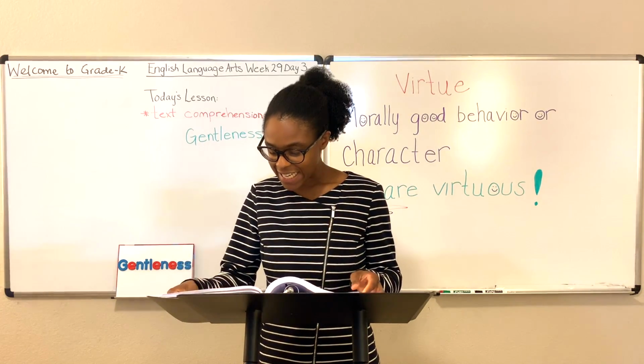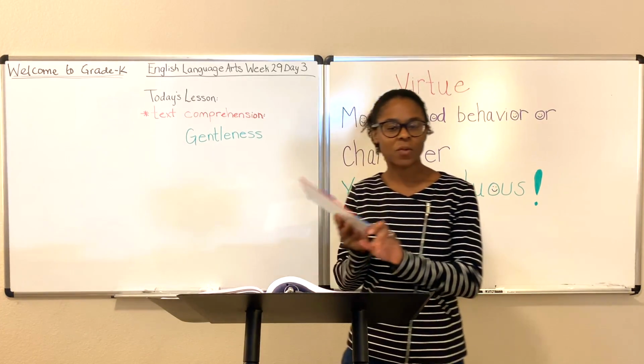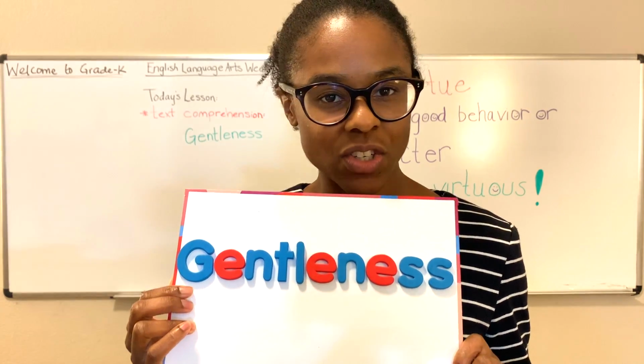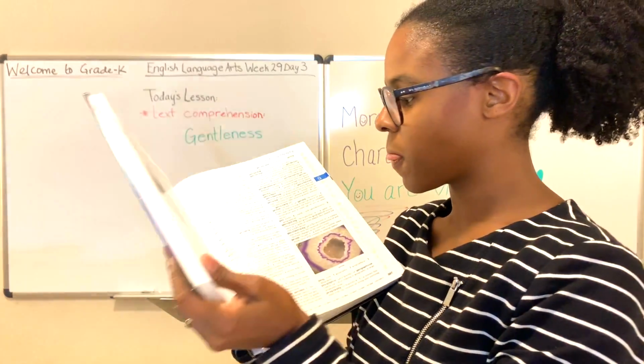If you have your English language arts workbook, you may go ahead and pull that out at this time and turn to page 171. That's 171. Today we're learning about the virtue we call gentleness. Have you ever heard someone say, be gentle? Yes, they're declaring this over you. Let's look at the dictionary to see if we can define gentleness.